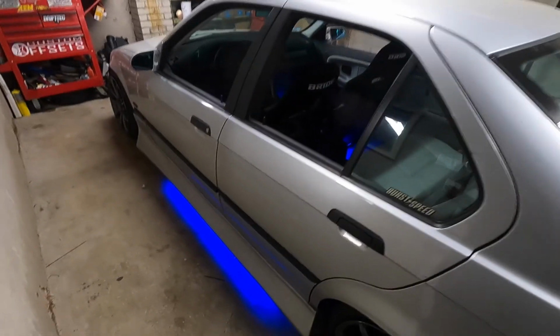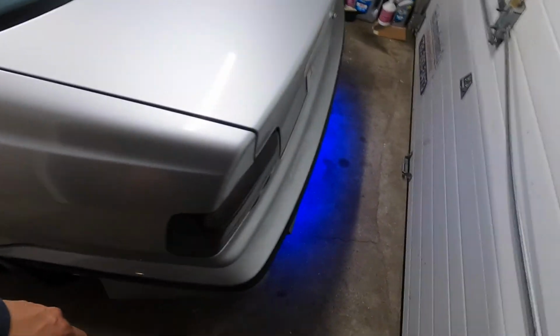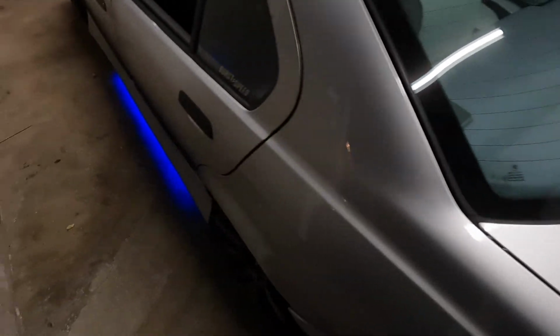I had to move the side skirt ones because they were too far in, you couldn't see them. And then I took them off, and the double-sided tape wouldn't stick anymore. So I just got a hot glue gun, stuck it on there. This is what it looks like. Because it wasn't bright enough right there, and now it's super bright and looks sweet. Oh, you can't even really see, but it looks sick. Got the inside to match, you know.